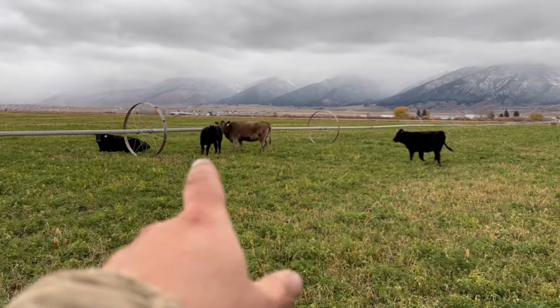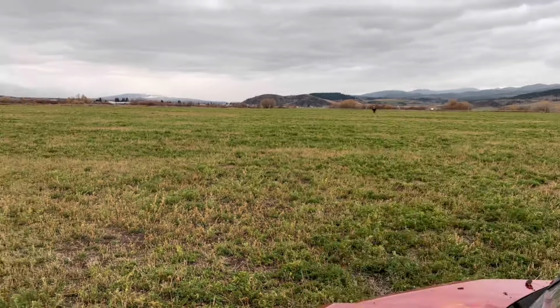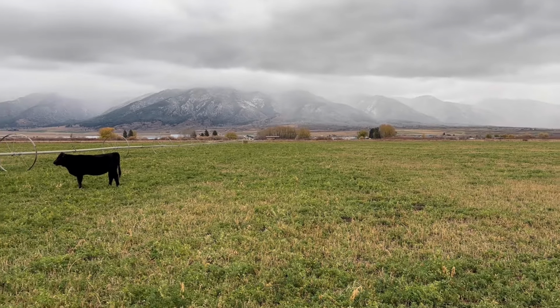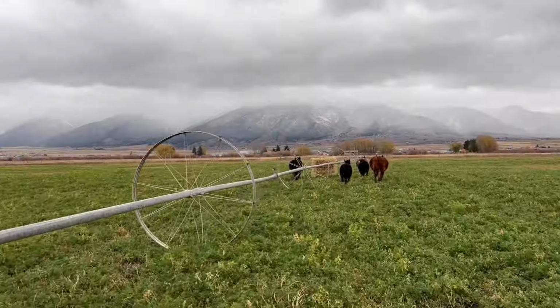So right here, these are my neighbor's cows. That's my calf, neighbor's calf. Like I said, that one over there is my cow. So let's just try to push them right down this wheel line into that gate that I have opened up. You have to listen to the dogs whine a bunch because they're pretty anxious to get out and run.